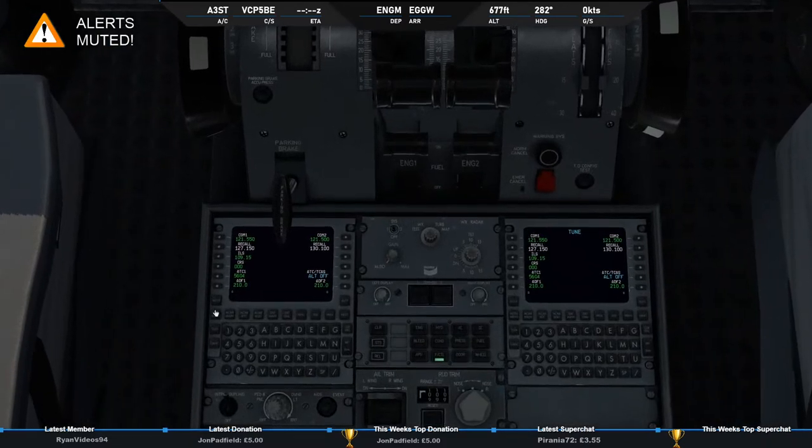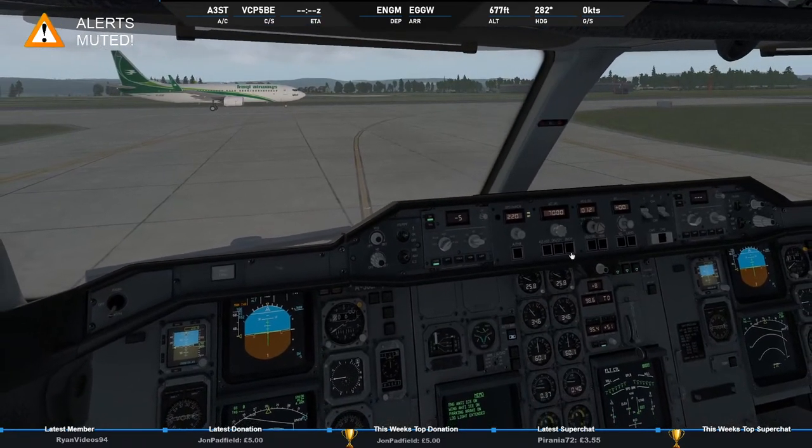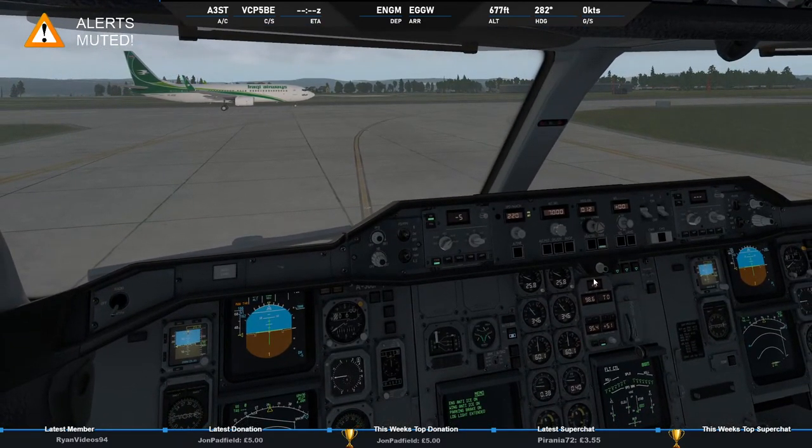Left on November, taxi Kilo and hold short of Mike, Ryanair 5, Echo November. Which is here. And we'll have a little bit of nav mode, that's it.